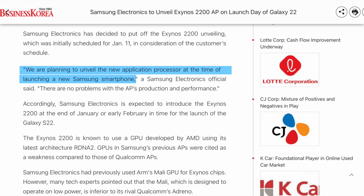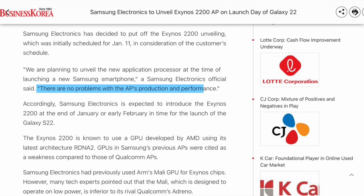new application processor at the time of launching a new Samsung smartphone," and that, quote, "There are no problems with the application processor's production and performance." But that, of course, didn't stop the rumors.